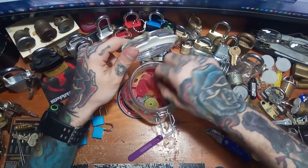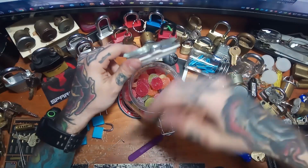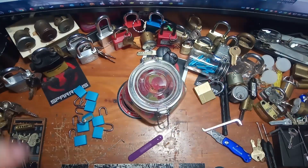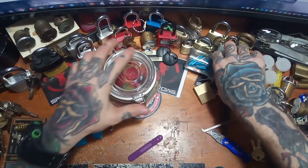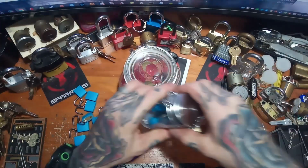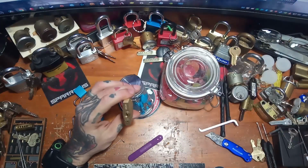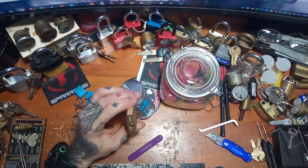Give me one of these. Oh my god, they're so soft. That is some damn good candy. I'm telling you, it tastes a hell of a lot better because it was so freaking hard to get into. All right. Now for this bad boy.